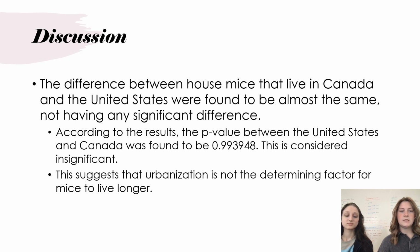For our discussion, we found that the difference between house mice that live in Canada and the United States was almost the same, not having any significant difference. According to the results, the p-value between the United States and Canada was found to be 0.993948 and was considered insignificant. This suggests that urbanization is not the determining factor for mice to live longer.